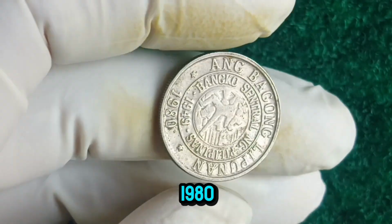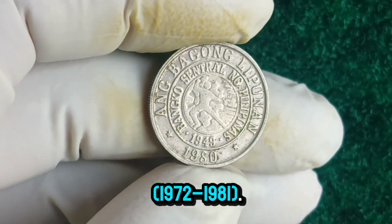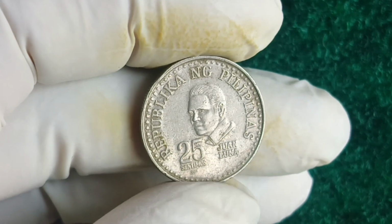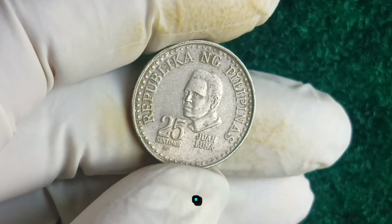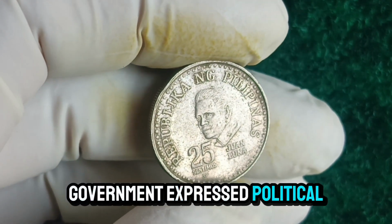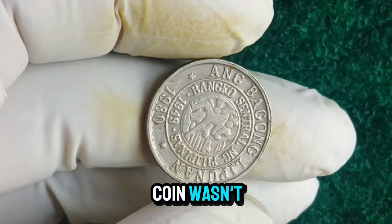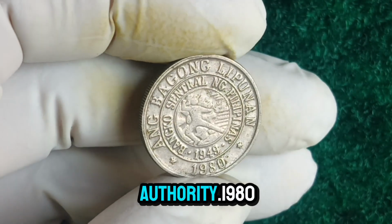The 1980 coin comes from a politically tense time. Under martial law, 1972 to 1981, Marcos' regime was marked by censorship, curfews, military rule, and controlled economic programs. The coinage system was one area where the government expressed political narratives without words. "Ang Bagong Lipunan" printed on the coin wasn't just a daily slogan, but propaganda, subtly reinforcing political authority.